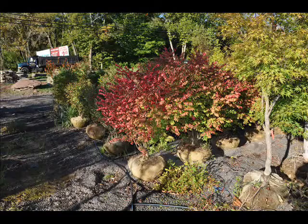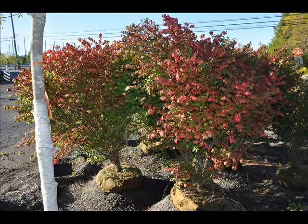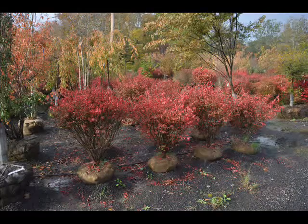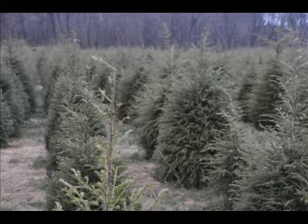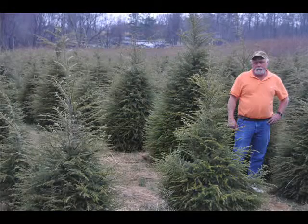At Highland Hill Farm, we have a lot of different kinds of trees for you. We have both deciduous and evergreen. Some of the spruces that we have are Colorado spruce, Norway spruce, white spruce, Serbian, Black Hills spruce, black spruce. We also have some firs, such as Fraser, Balsam, Douglas, and Concolor. Most of these are in seedling or transplants. We do have larger trees, such as white pine, Norway spruce.